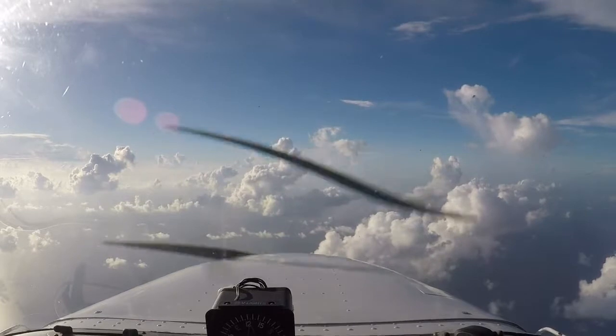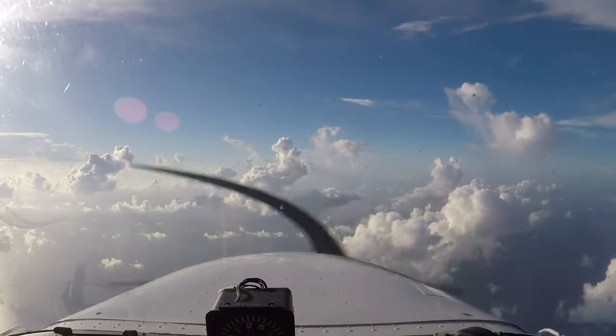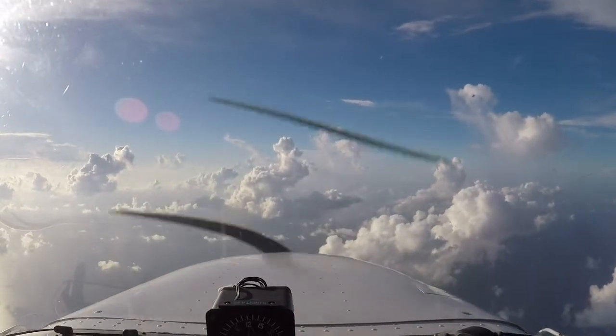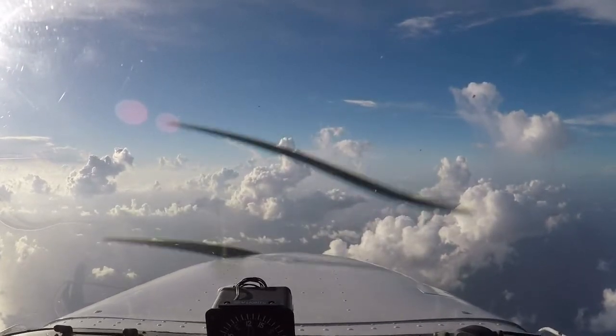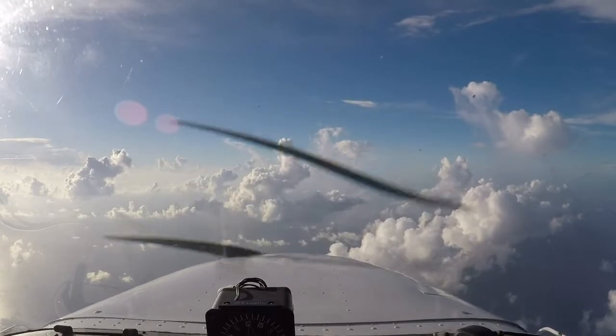Southwest 4398, cross Mosey at 8000. Cross Mosey at 8000, Southwest 4398. Southwest 2871, climb maintain flight level 230. Climb maintain flight level 230, Southwest 2871.